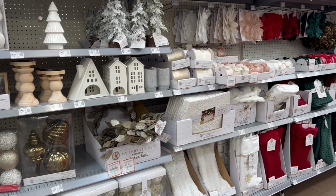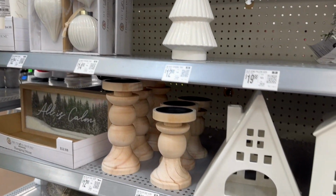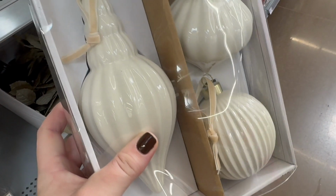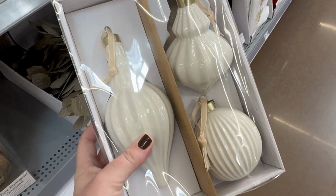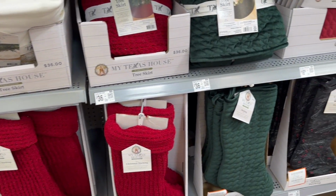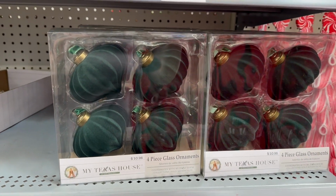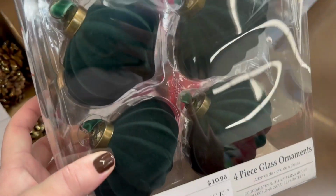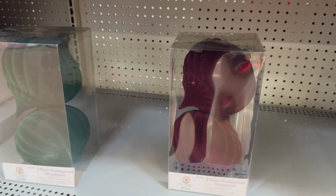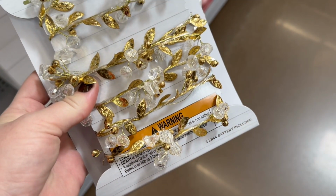Heading into the Walmart Christmas section, the first immediate aisle is the My Texas House collection. There are so many great, amazing finds. This set of ornaments is such a beautiful, neutral addition to any tree style that you would like to decorate. I love the stocking options, the tree collars and skirts. There's matching ribbon. These velvet ornaments are sure to go fast. I love that they did them in a different color. I did end up picking up these shatterproof ones in the larger size. They are quite big and are sure to make a beautiful statement in my tree this year.